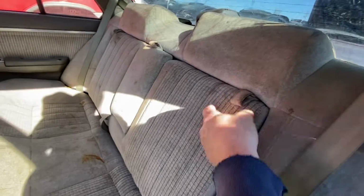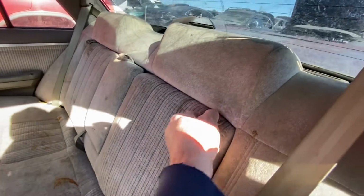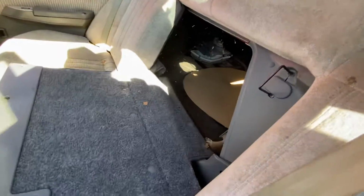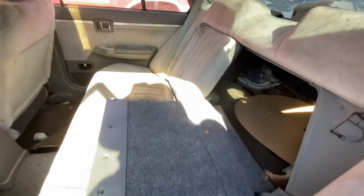You've got the backrest with the integrated headrest. It's nice, and this is interesting. It doesn't look like the whole thing folds. Oh, wow, look at that. The backrests fold down individually, and you've got an armrest there, and then the whole thing folds down. So you've got a big pass-through there, but still room for someone else to sit.